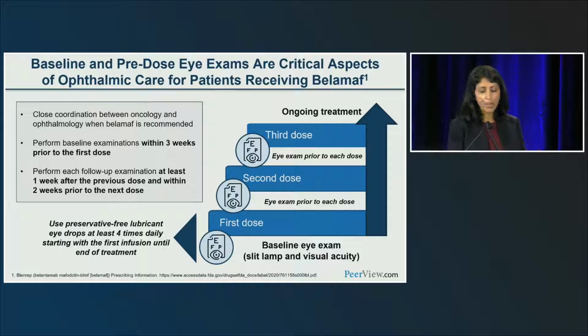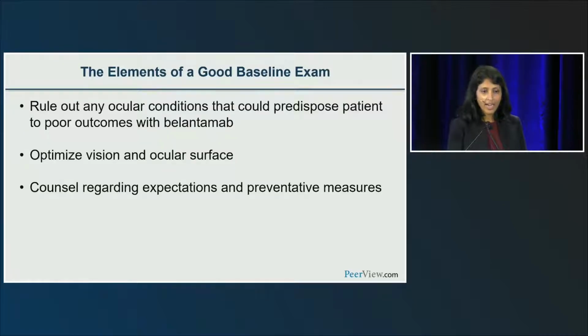Whether they have keratopathy or not, these patients are placed on a very aggressive ocular surface regimen, so preservative-free artificial tears at least 4 times a day. And if I need to use things like Restasis or Xiidra, if they have underlying mild dry eye where they would still be good candidates for belamaf, we optimize them before they get to the treatments. A good dilated exam, as with any oncology patient, and if they need things like new glasses, if they need cataracts addressed, really anything we can do to get them to a great baseline prior to starting this medication would be ideal.